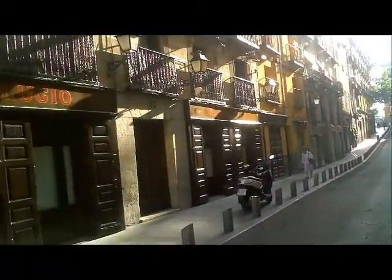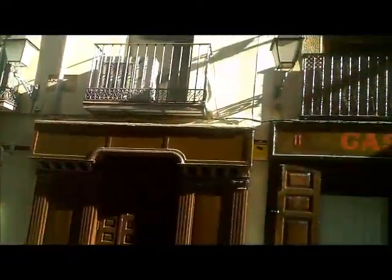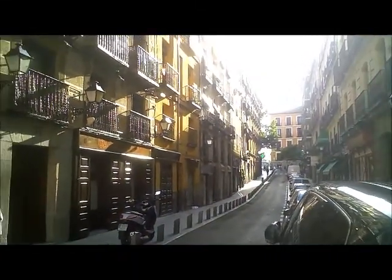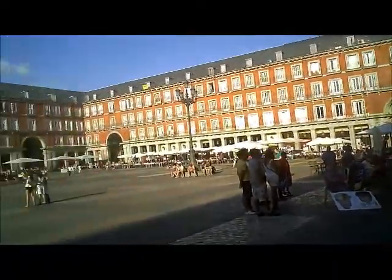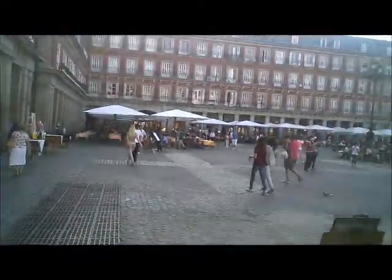Very narrow alleyway in Madrid. Looking at a place that's supposed to serve really great French fries with fried egg upon them. Unfortunately, it turns out to be closed the day we're here. We're in Plaza Mayor. We're looking for a place that serves French fries with fried eggs mushed up around them. We may find it here. There's plenty of places to eat, and it's a happening.